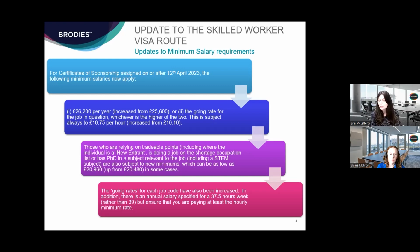It's also worth noting that those who are relying on tradable points, so that includes anyone who's a new entrant, someone doing a job on the shortage occupation list, or someone who has a PhD in a subject relevant to the job, and that includes a STEM subject, are also subject to new minimums. This can be as low as £20,960, and that's an increase from £20,480 per year in some cases, but there is a minimum salary depending on the tradable points you're relying on, so do always double check the guidance.